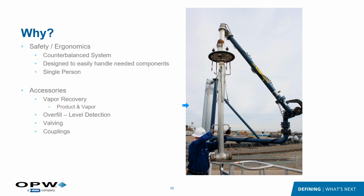Again, lots of accessories, and we'll get more into accessories, but vapor recovery is a very common option where they want to cover off the opening. A lot of times the arm will be designed to carry both the product and the vapor. We want to do overfill in many cases, where if you do close off that opening, you're not going to be able to see the level. So we'll put level detection, we'll build that into the arm. Valves and couplings are also very common accessories.